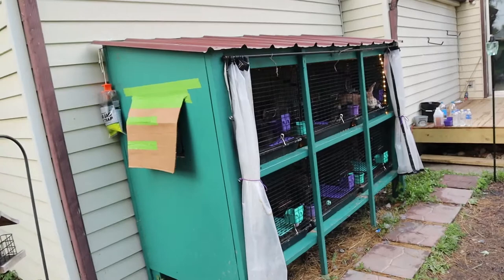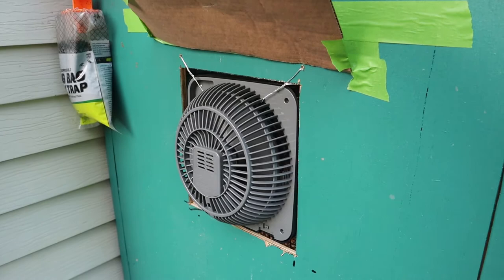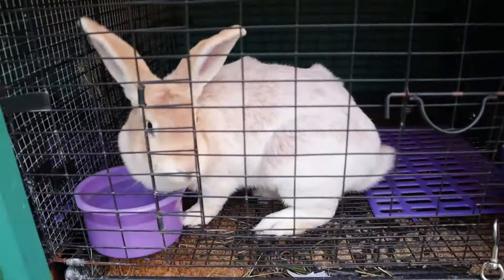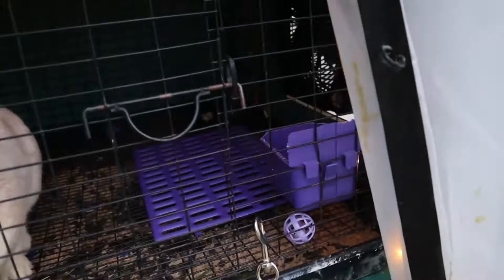So here we are back at the rabbit hutch, and you will notice cardboard. This is just to protect these new fans that I put in from the rain. I know it's a really crappy quick fix, and it's not permanent. I will be making actual shutters. I just haven't gotten to it yet. So here's everybody. Everybody's doing good. We have more fans on this side, and I put the plastic bags on here just to waterproof it a little bit, but they really do appreciate the fans a lot. Keeps them cool.